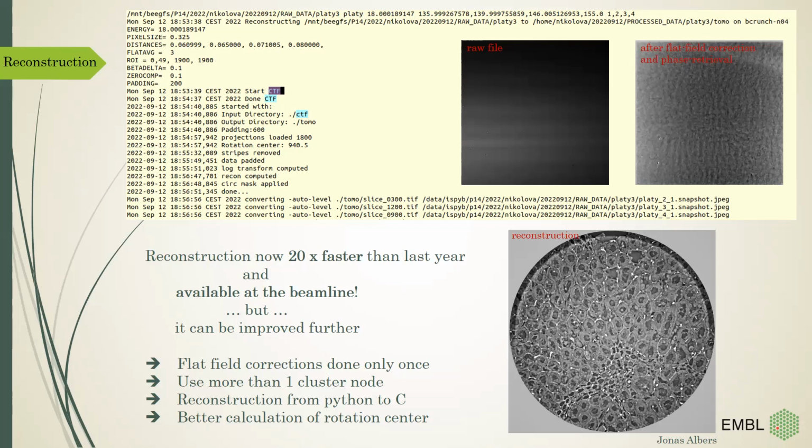This was not a one-time setup, but what we have had at the beamline for quite some time now, and it has been very stable and reliable. And as of recently, we're doing it also at rates of Mach 1.